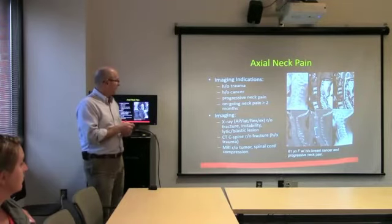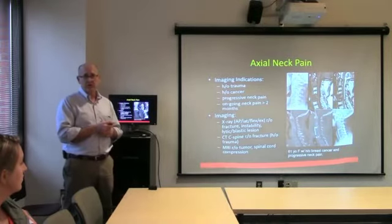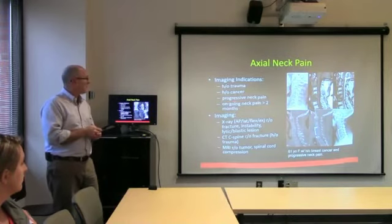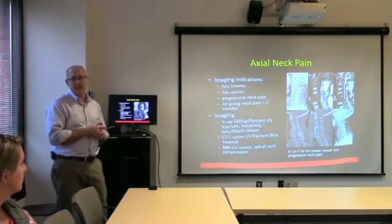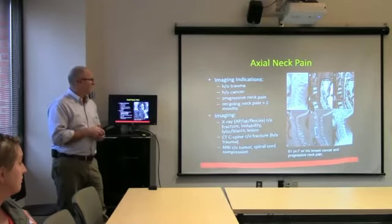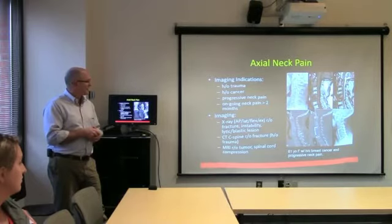But that's why, with a history of breast cancer, it's important to probably just jump to the advanced imaging a little sooner than you would with maybe another patient. Progressive neck pain we always worry about, and anybody that's had neck pain for about 2 months probably needs an MRI. What we're looking for is fracture, instability, and lytic and blastic lesions on x-ray.